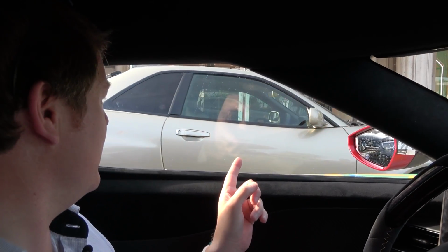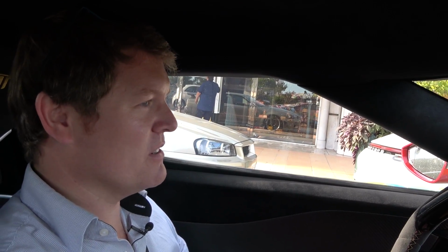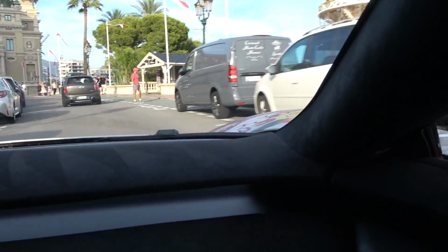R34 M-Spec. That's also, I think, from Bahrain. That's kind of cool, isn't it? That's a little bit different. Supercars are plenty around here. And then an R34, as you do. Yeah, Bahrain plate. How funky. Would not really have expected to see something like that. More of these Twizzies everywhere, because they're a great way to get around Monte Carlo.